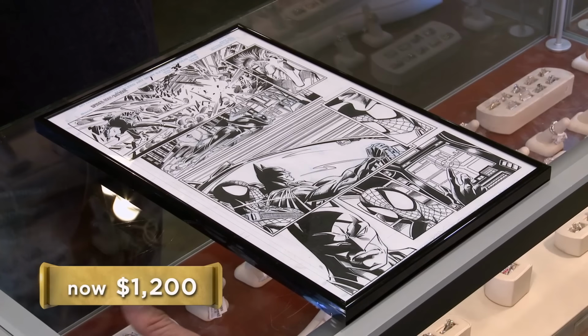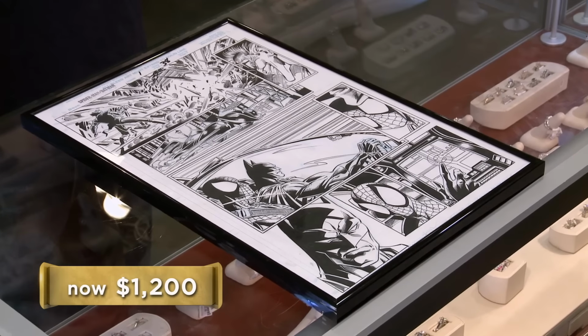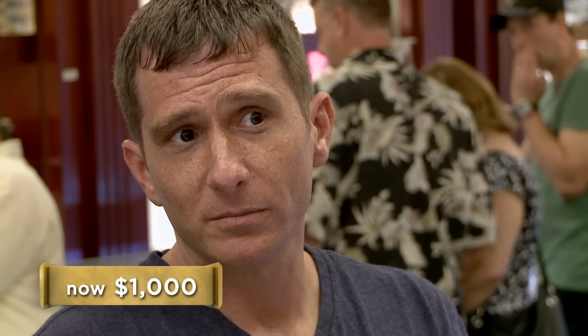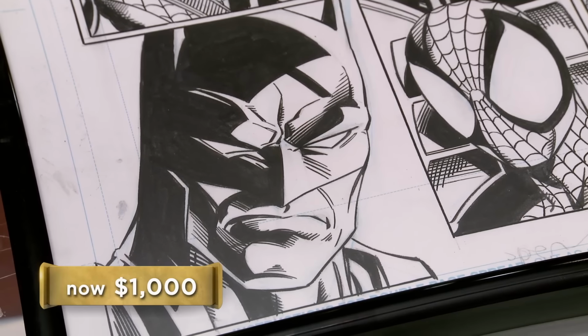Unfortunately, I'm investing my money in a page out of a Spider-Man Batman comic book and not a really nice mutual fund. I'm gonna put that kind of money out on it. I'm gonna want a good return. Go 900. I want to make a little bit more money than that. Fair, I'd take 1,000. All right, man, I'll do 1,000.